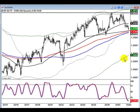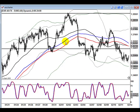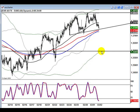Next stop, the lower 200 period Bollinger Band around 136, and if I draw a line there at around 136, you can see it's actually quite an interesting support area and consolidation area going all the way back to January. So this level here, 136, also happens to be where the lower 200 period Bollinger Band is, important area, key support area. It's also a big round number. If we don't hold here, I expect the euro to fall down there.